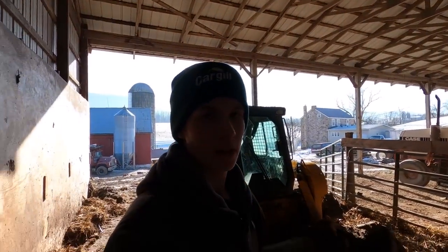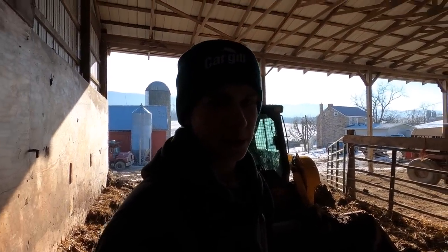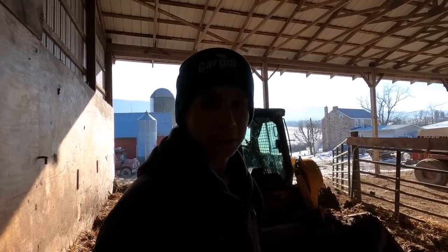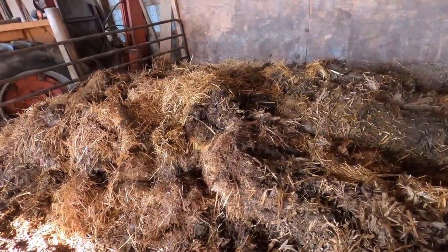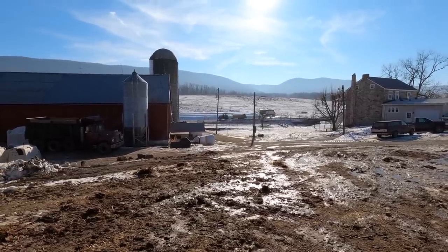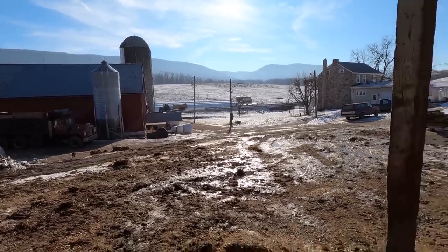Got one load loaded up. Pap took it out to spread it. And then Dad took the tractor and loader. He's got to load up a load of corn fodder for up at the heifer farm. He's also got to bring a bale in to bed the shed up after we get this other load out. There's about, should be one more load here. Here comes Pap wheeling in on two wheels.